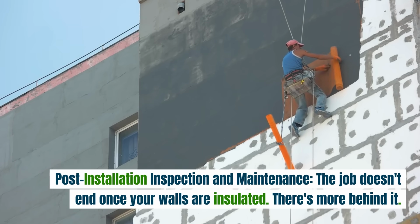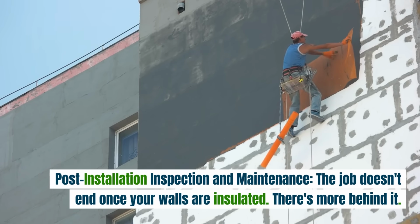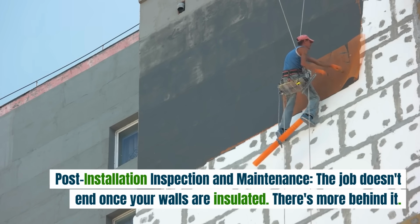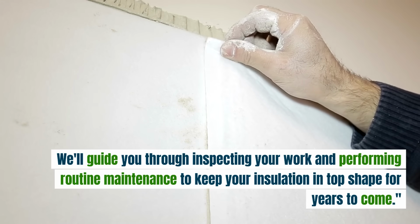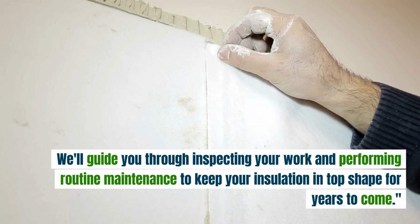Post-installation inspection and maintenance. The job doesn't end once your walls are insulated. There's more behind it. We'll guide you through inspecting your work and performing routine maintenance to keep your insulation in top shape for years to come.